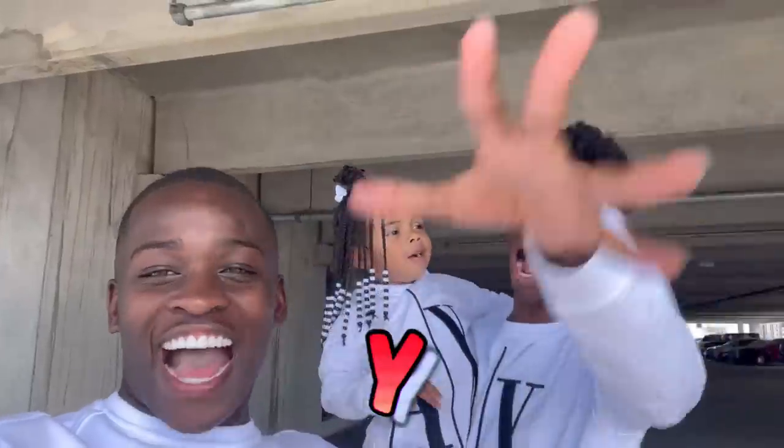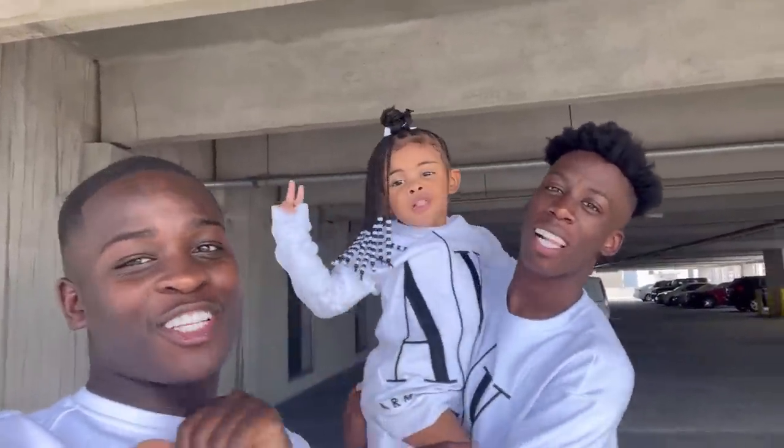So y'all, the surprise is a 2022 Tesla Model Y. We got our dream cars, well, one of them in our 20s, y'all.